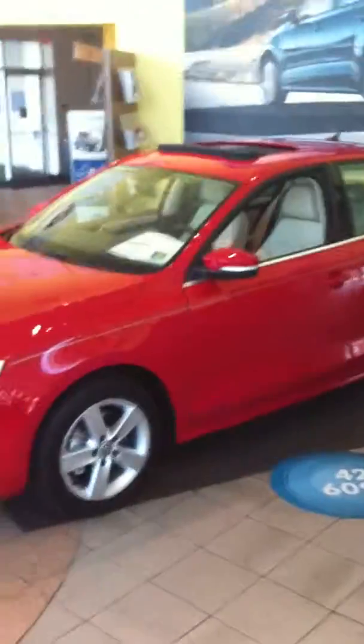This is a 2011 VW Jetta diesel. They come in gas and diesel, and this is a top-line car. All the time, people ask me what sets Volkswagen apart from the competition. I just want to tell you a couple leading things that will illustrate that.